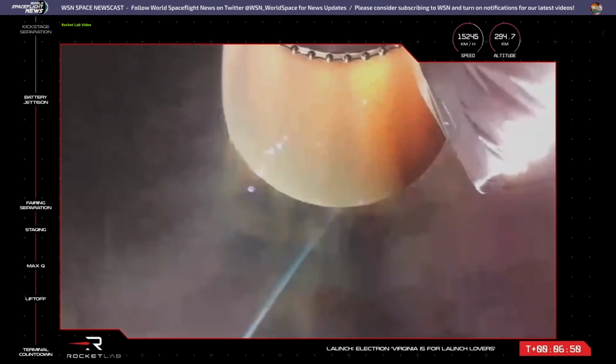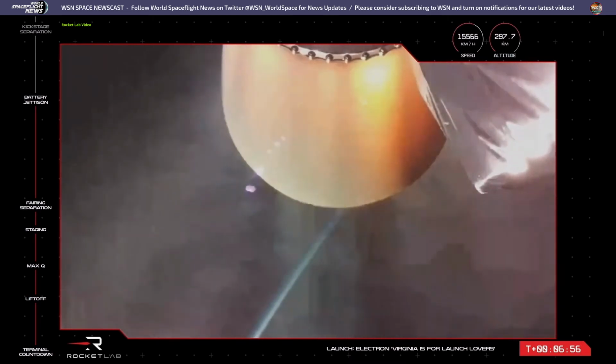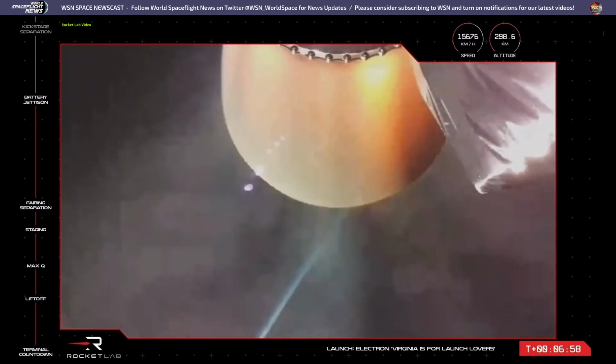Hot swap successful. Battery jettison confirmed.